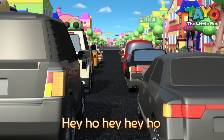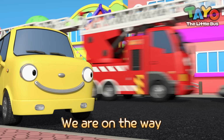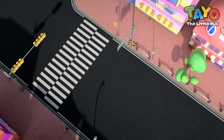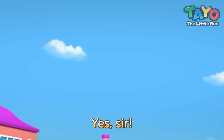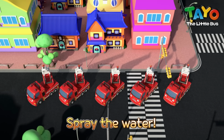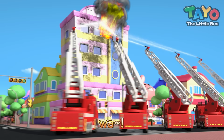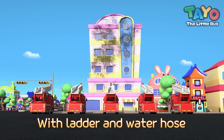Let's go fast, hey ho, hey ho. We're the super fire trucks. We are on the way. Ladder up! Yes, sir! Yes, sir! Spray the water! Super fire trucks putting out the fire. With ladder and water hose, we will save you.